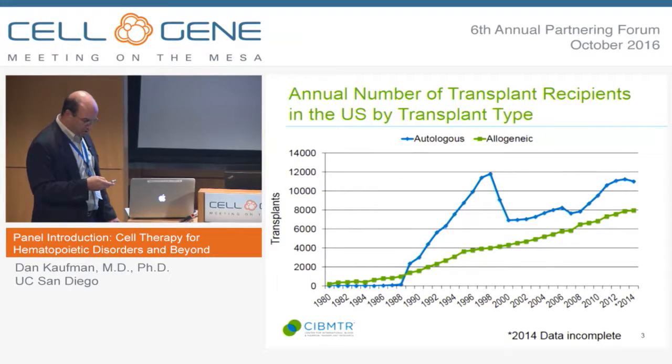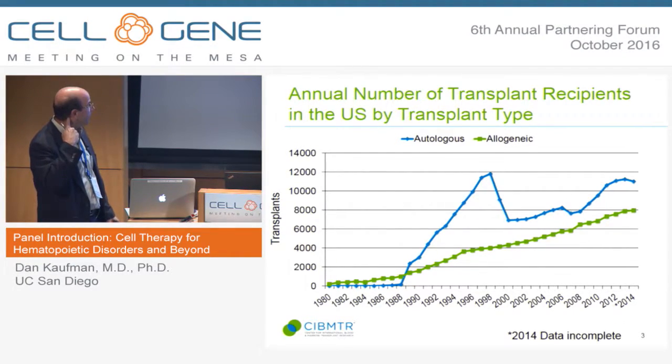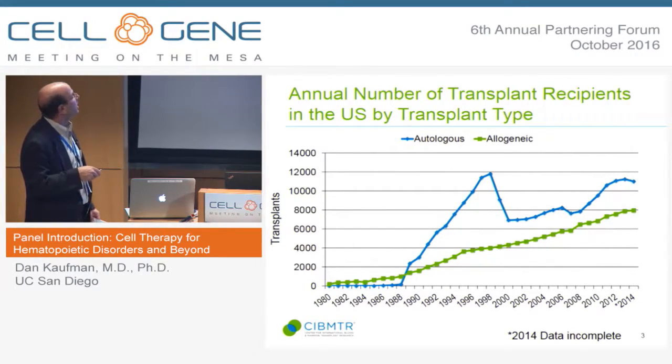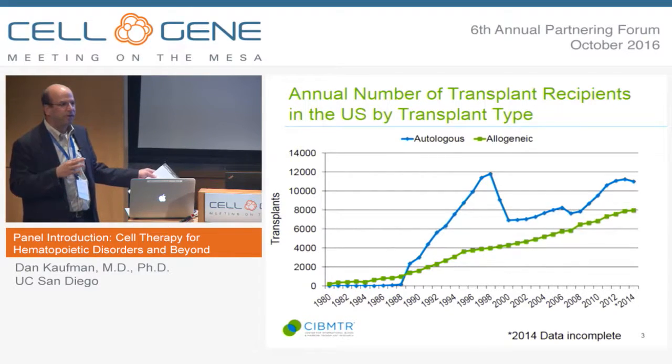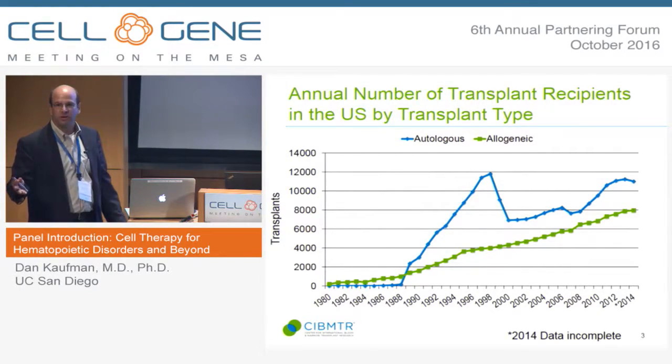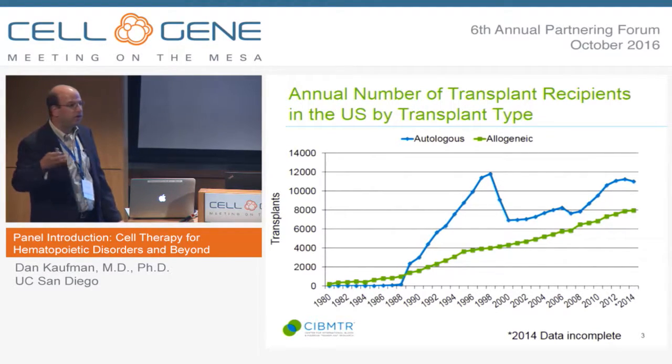And then the other part that's interesting is this is a figure from data compiled by the CIBMTR, Center for International Bone Marrow Transplant Research, on the number of bone marrow transplants done in the U.S. by year. So this doesn't even start until 1980. It's not even a blip on the graph. So it took 12 years from that first one for them to even start compiling data. And now as we go over time, if you combine autologous, using the patient's own cells, or allogeneic transplant, there's about 20,000 bone marrow transplants done per year in the U.S.